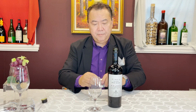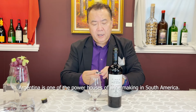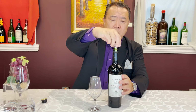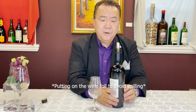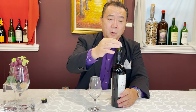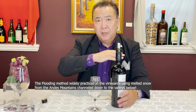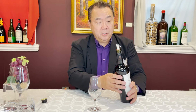And let's put it together. So Argentina is one of the powerhouses of winemaking in South America. It's on the southeast side of the continent, and General Alvear is about 4 hours away from Mendoza, and it is in this particular area that they harvest and grow all their grapes, and they have a very unusual method of irrigating their grapes where they use the flooding method. So let's see what I expect from this bottle here.